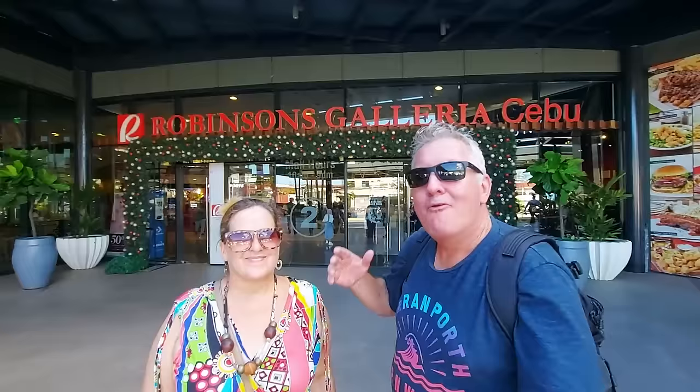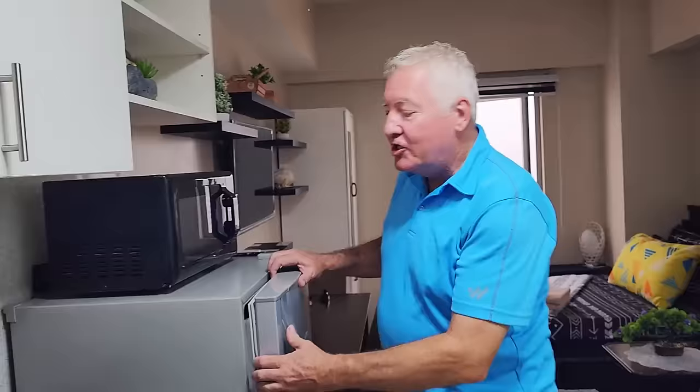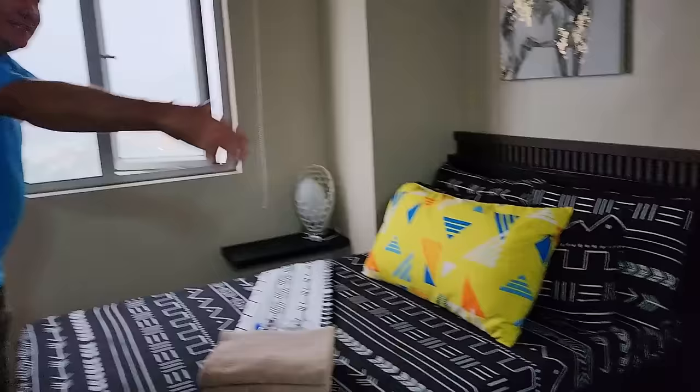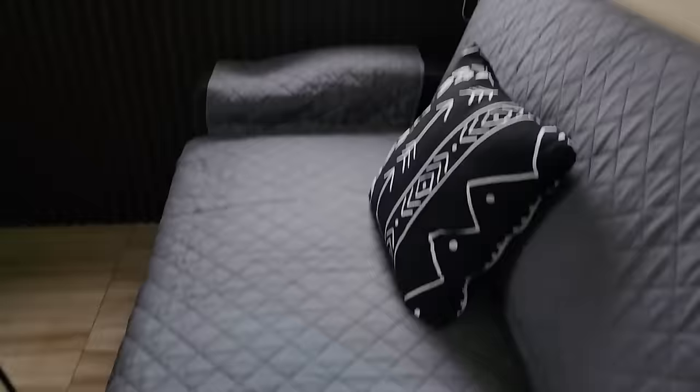Robinson's Galleria. It is just the right size with everything you need. We've arrived at our new place. Sneak peek. Go check it out. Man, it's got a rice cooker. Of course it does. Sink, massive fridge. Fully stocked. Microwave. A big table. Massive TV. Bed. Access from both sides. Never seen that. AC. Obviously. And side view. A couch. A massive, huge couch.